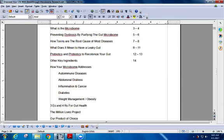So we'll be looking in this ebook at how the microbiome affects autoimmune diseases. There are about 80 different ones. We're not going to cover them all, but we're going to give people a general understanding of what's happening. Abdominal distress. We linked inflammation and cancer because they're directly related to each other, especially with regards to the microbiome. And then we'll look at type 2 diabetes, and then weight management and obesity issues.